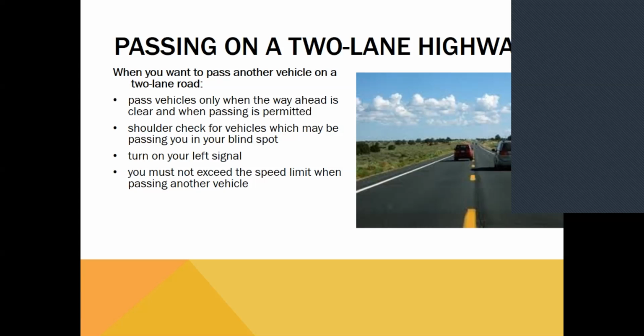You might see this often where road users want to pass really quickly in order to be safe. So they step on the gas and they end up doing 130, 140 when the speed limit's 100. That's still not allowed. You still need to be able to do your pass safely and not surpass the speed limit.